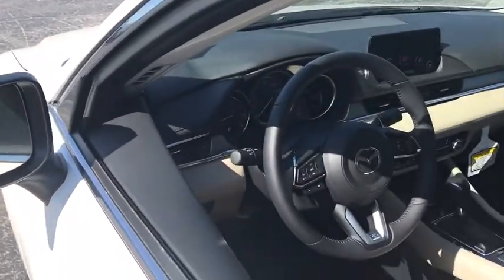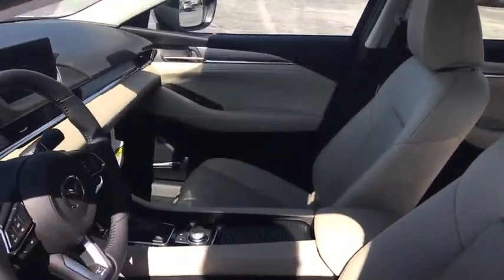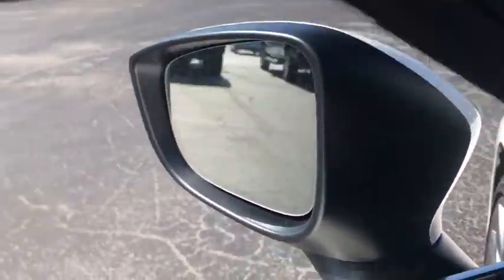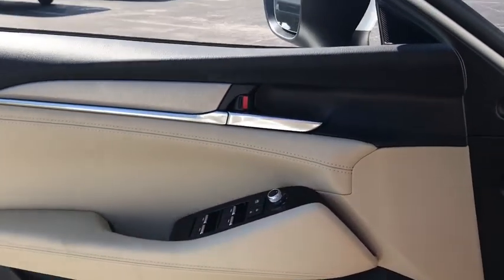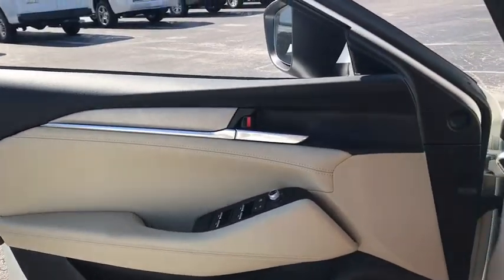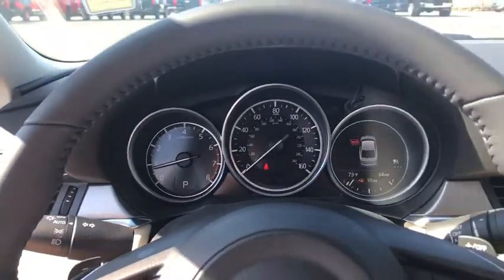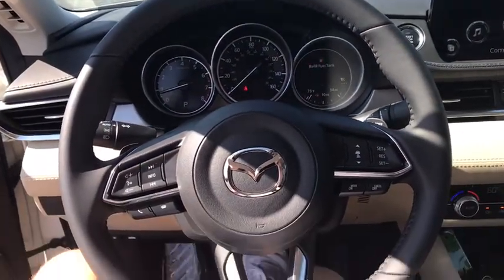Traction control, dual airbags, power steering, four-wheel disc brakes, center armrest, trip computer, heated front seats, electronic stability control, rear window defroster, power windows, overhead console, panic alarm, tachometer, brake assist, power moonroof, remote keyless entry, front reading lamps, front bucket seats, tilt steering wheel.